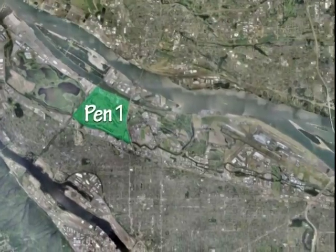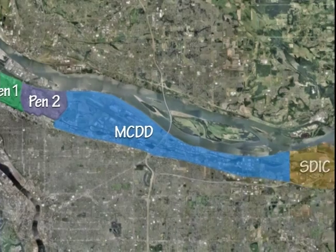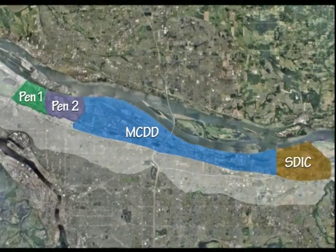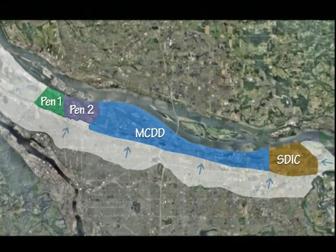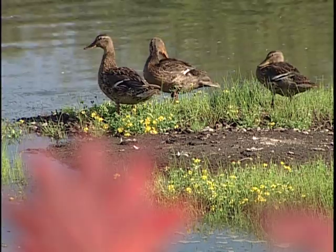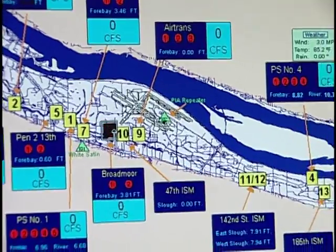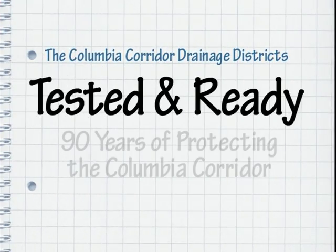Since 1917, Peninsula Drainage Districts 1 and 2, the Multnomah Drainage District 1, and the Sandy Drainage Improvement Company have been responsible for this system. Lying at the lowest point in the area, the districts also receive and manage stormwater from the surrounding watershed. In all, the districts are responsible for stormwater from 1/4 of Portland's entire street system. Continual vigilance by all 4 districts makes it possible for people, business, and nature to thrive here. Celebrating a history of innovation and improvement, of constantly refining methods and equipment to ensure the protection of lives and property, the Columbia Corridor Drainage Districts are tested and ready.